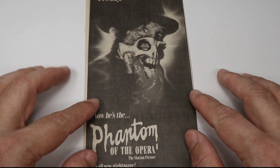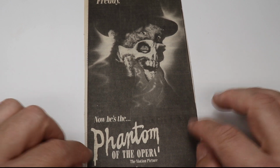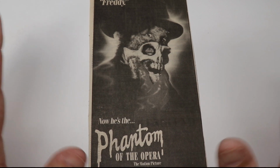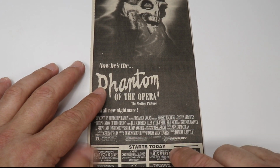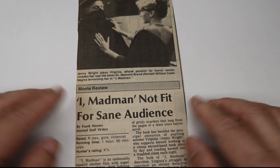Again, continuing the why did I cut this out? Not sure. Robert Englund was Freddy. Now he's the Phantom of the Opera. Because maybe I thought this was going to be like the next Nightmare on Elm Street or whatever. But I actually cut this out when it started that day. Starts today. I, Madman, not fit for sane audience.